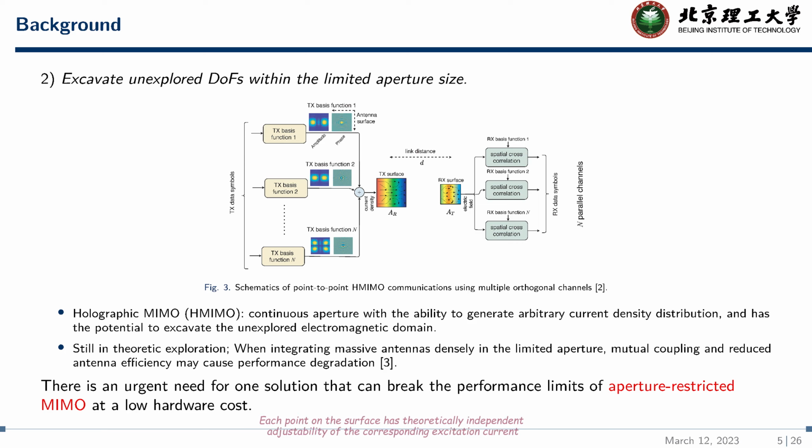Each point on the surface has theoretically independent adjustability of the corresponding excitation current. As a result, holographic MIMO is expected to have the capability to flexibly generate any current density distribution on this aperture surface. Therefore, holographic MIMO should be able to customize any desired EM properties, for example, polarization, radiation pattern, etc.